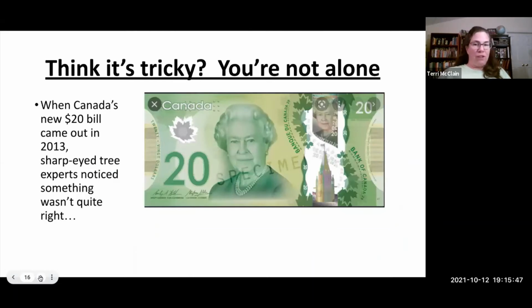So, do those look tricky? I think they do. And still, after doing all this research, when I'm out for a walk and I see a tree, sometimes I have to think, okay, which one will this be? And apparently we are not alone, because in 2013, when Canada came out with their newly designed $20 bill, some sharp-eyed tree specialists were very annoyed when they realized that the leaf that you can see there on the $20 bill is not a sugar maple leaf. It is a Norway maple leaf. So somebody screwed up. So it must be a common error to make.